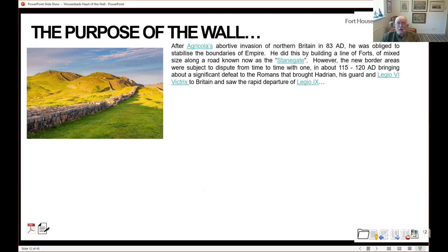But he withdrew, built Stanegate, and a number of forts associated with it. So Corbridge, Vindolanda, etc. Now, again, I've mentioned it before, but between 115 and 120, which brought Hadrian across, something happened.